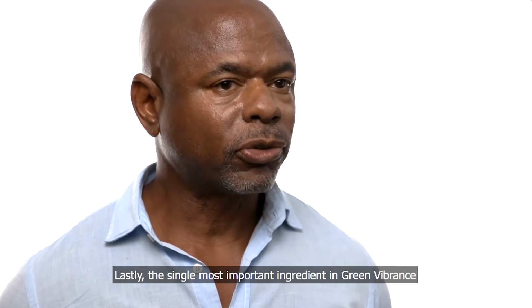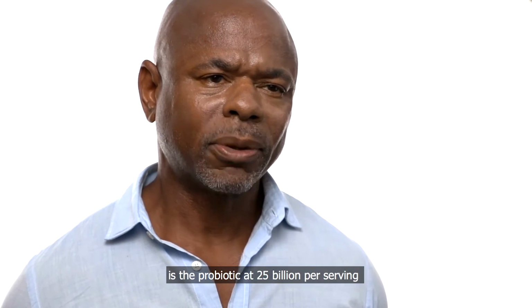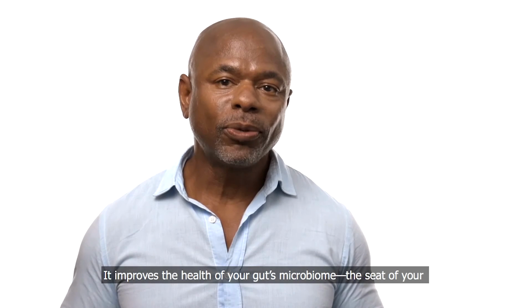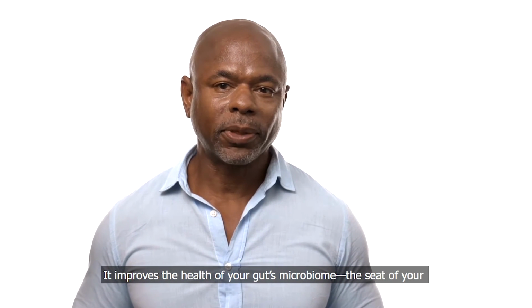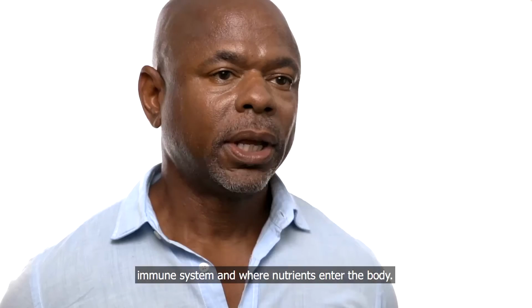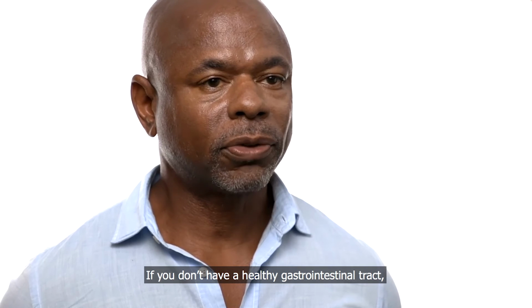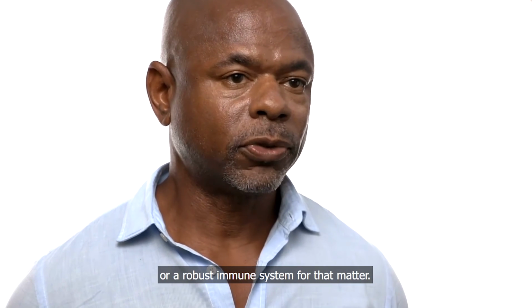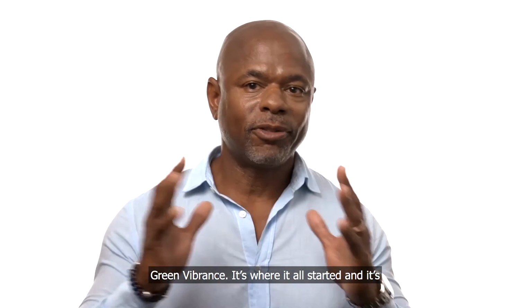Lastly, the single most important ingredient in Green Vibrance is the probiotic, at 25 billion per serving from 12 dairy-free strains. It improves the health of your gut's microbiome, the seat of your immune system, and where nutrients enter the body. If you don't have a healthy gastrointestinal tract, you simply cannot have good nutrition, or a robust immune system for that matter. Green Vibrance.